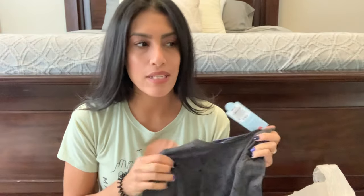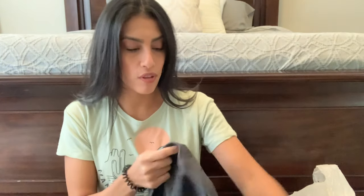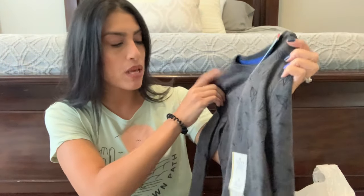So the rest of the clothes is going to be for the kids. I definitely need to go out and buy them some more winter and fall clothing, but for now I just bought them a few things because they were having a deal when I bought it. I think on the Cartwheel app, it was like 20% off all kids' clothing, so I went ahead and grabbed them a few things.